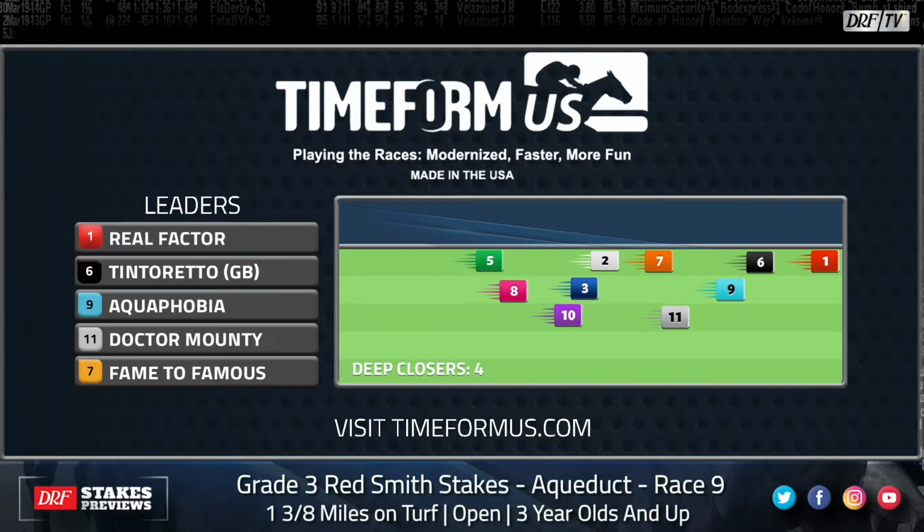And you're right. Another horse who can be hard to ride, but he rated very kindly last time before he won the Sycamore. We've got a couple of horses stretching out in here. That might make this Timeform US pace projector a little bit murky. I would have to think that the number 3 Postulation is going to be on the lead.